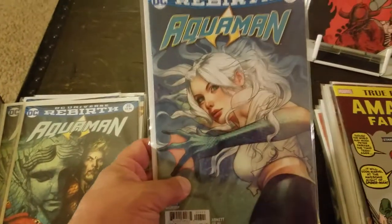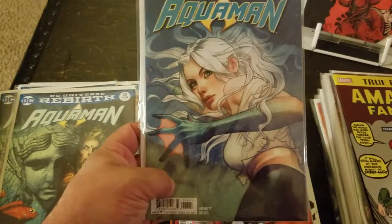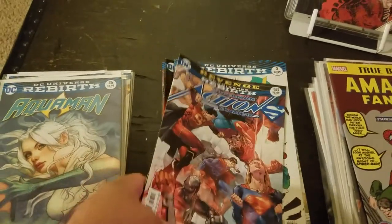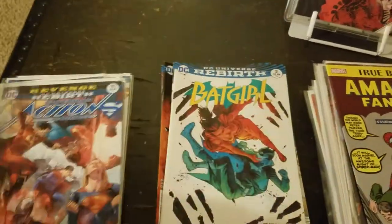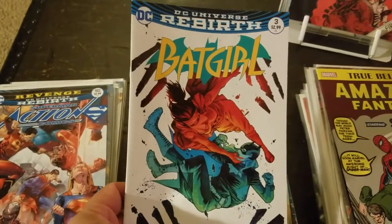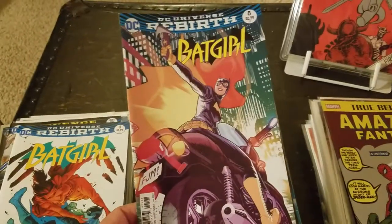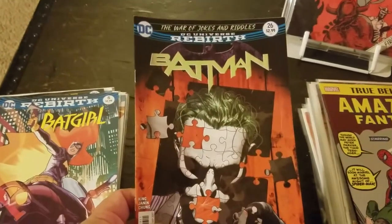Oh, speaking of covers, though, bam! This cover is awesome. And I've seen a few people holding this up and telling people, hey, better find them while you can. So that's a killer cover. Action. Most people talk about how Action's a great series and delivers. A couple back issues of Batgirl 3. Issue 5. It's a really cool perspective here. And the standard Jokes and Riddles.